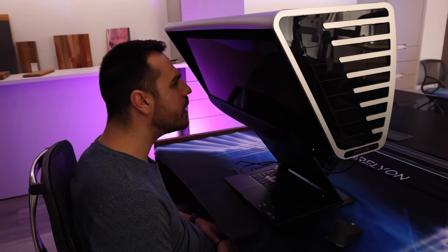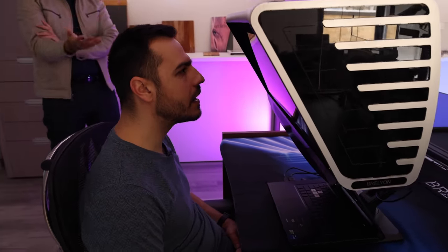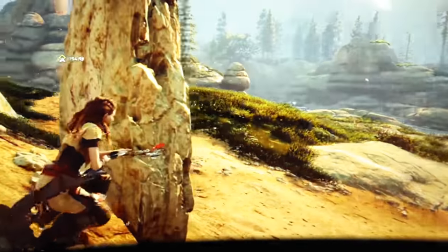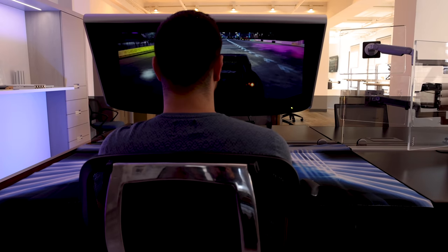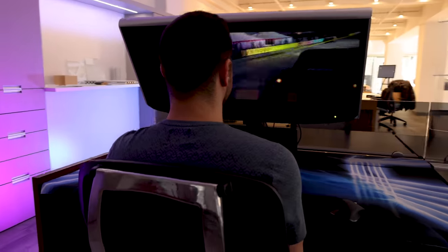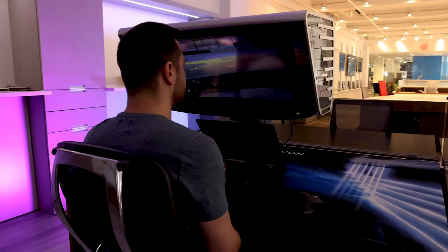And that takes me to another limitation, which is you really can only look into this as one person. You theoretically could get two people in there if you're really close to each other, but that wouldn't be very comfortable. Brelyon expects to begin shipping units in quarter four of this year, and those will cost somewhere between $5,000 and $7,500. But like I said, these initial models are meant for enterprise users.